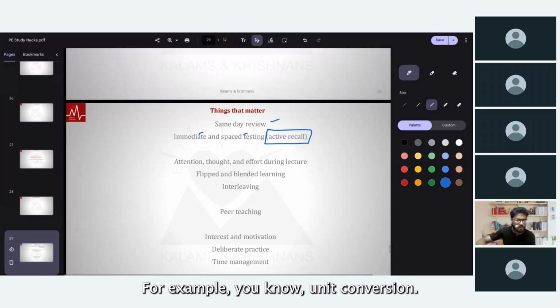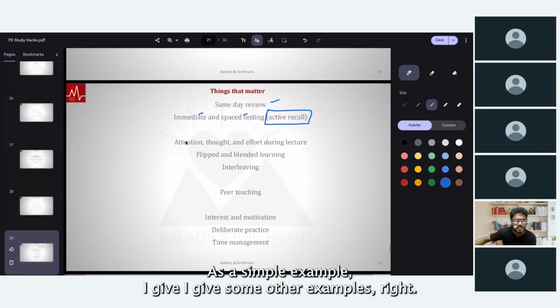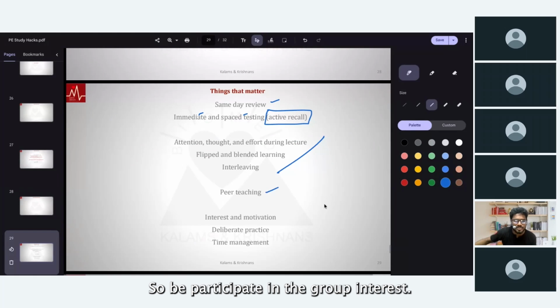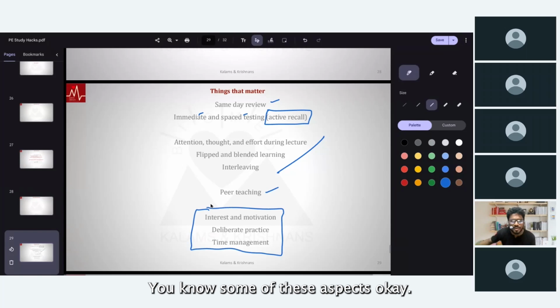And you can bend the functionalities of a flashcard to address abilities outside of recall, apply, synthesis and all that. For example, unit conversion is a simple example I gave. I gave some other examples, right? Some of these with respect to teaching, perhaps you don't need to know. Peer teaching helps. So be participative in that group. Interest, you can also do something about interest, motivation, some of these aspects, okay?